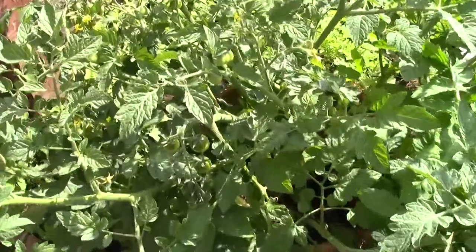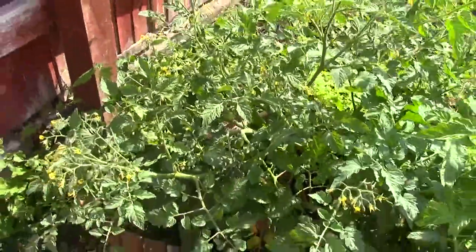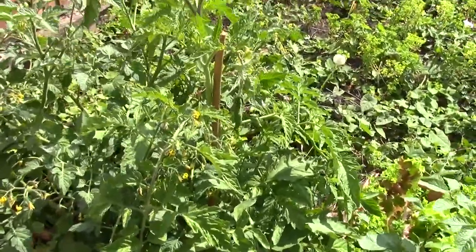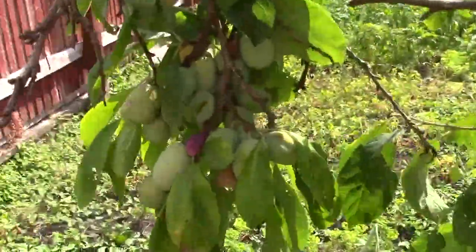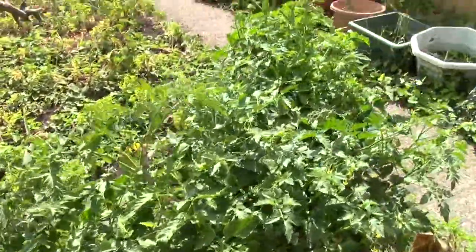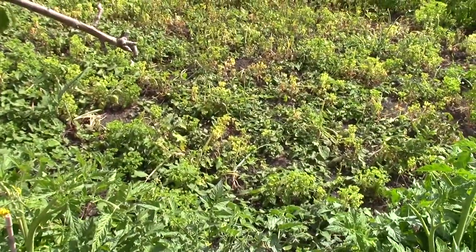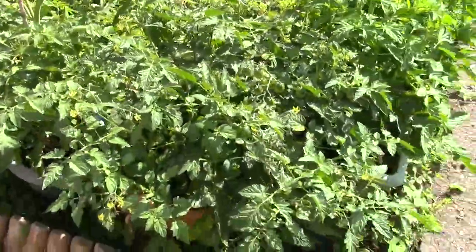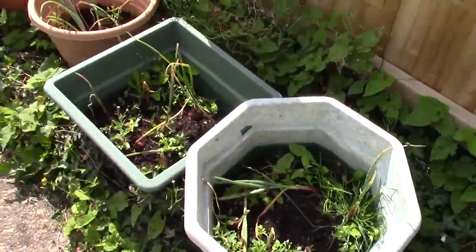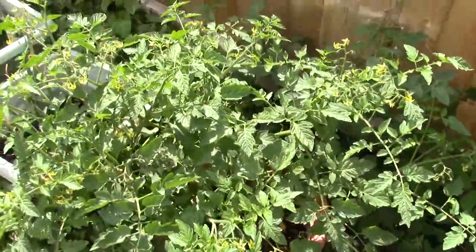And we do have tomatoes. Okay, so this one here, that's the bush type. This one here is the tied to the pole type. Plums. It needs watering. I'm gonna lose most of these potatoes and onions. More tomatoes, summer onions, I think Japanese summer onions, these haven't been very good.